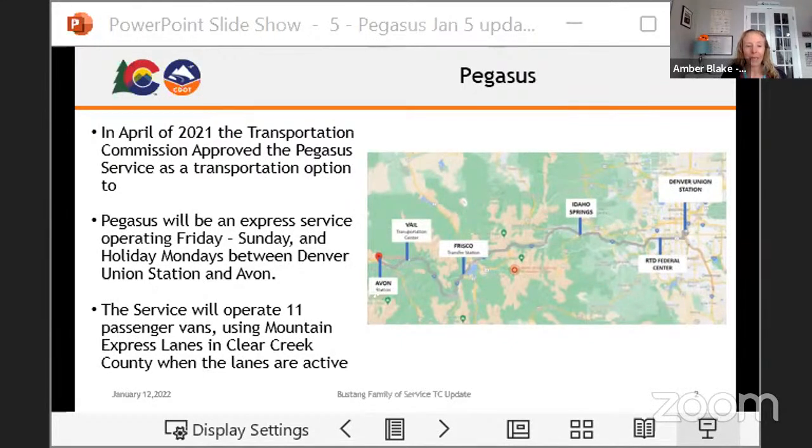This service will operate 11 passenger vans using the Mountain Express lanes in Clear Creek County when they are active. So that will enable us to provide quick, efficient, affordable service throughout this corridor on those really high traffic days and hopefully alleviate some congestion and reduce some greenhouse gas emissions. Next slide, please.